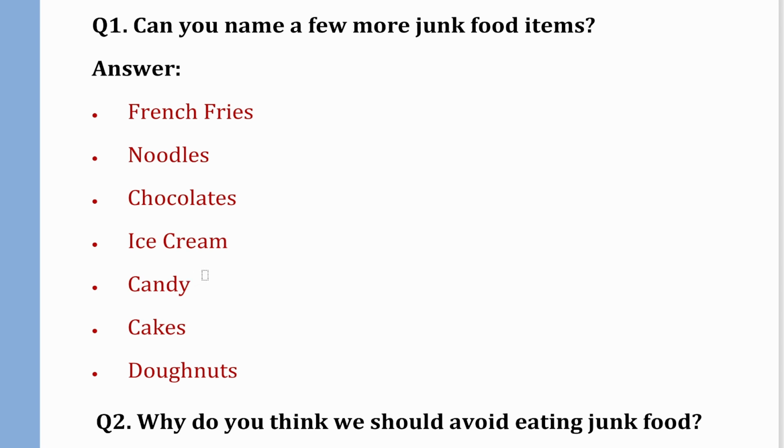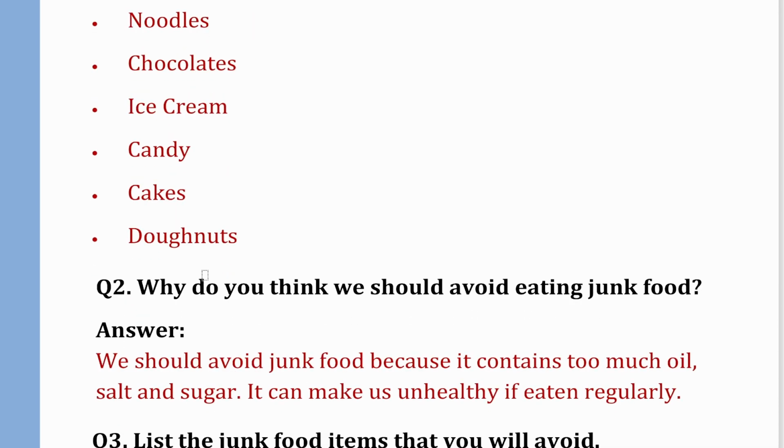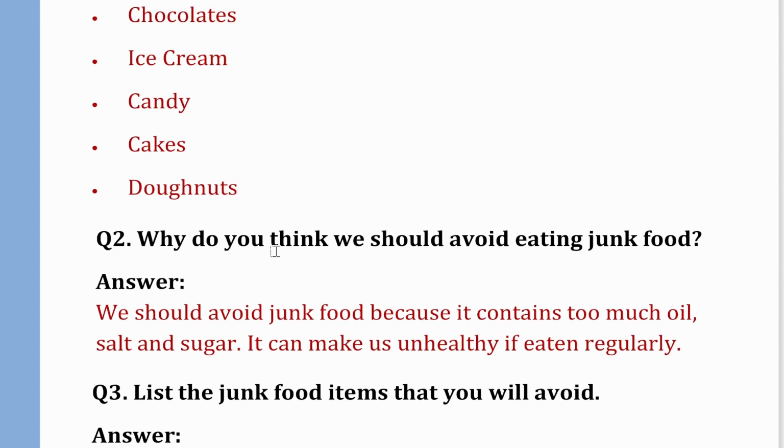So once in a while if you are very much craving, आपको बहुत खाने का मन हो रहा है, so आप कभी कभार खा सकते हो, but not on a regular basis. ठीक है. Next, why do you think we should avoid eating junk food? आप बताओ कि हमें जंक फूड क्यों अवॉइड करना चाहिए?